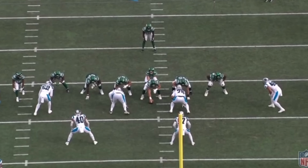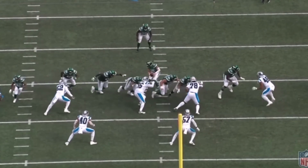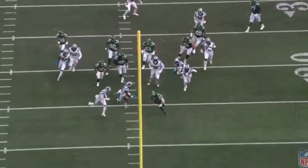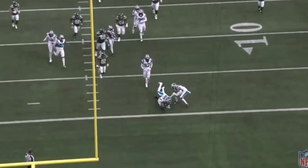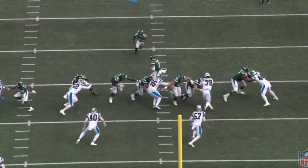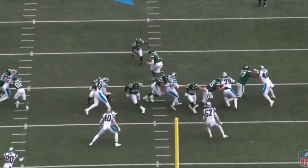300 pounds? They shouldn't move like this. Joe Tippmann climbing to the second level. Great job blocking number 57, and that spin move from Izzy Abanikanda is filthy. But once again, focus your attention on Joe Tippmann. Look how easily he moves. He's like a dancing bear.